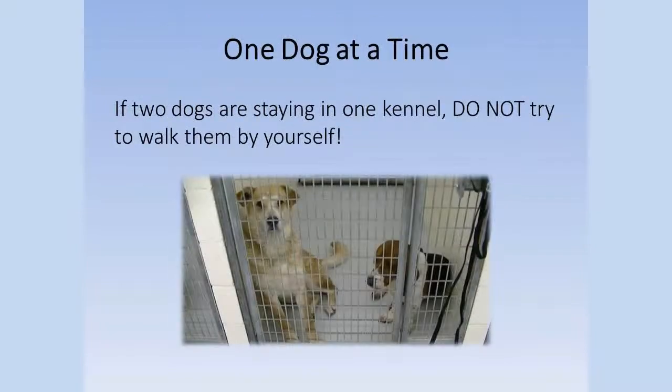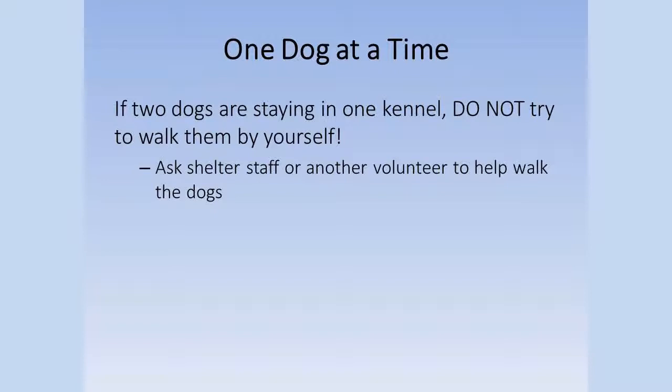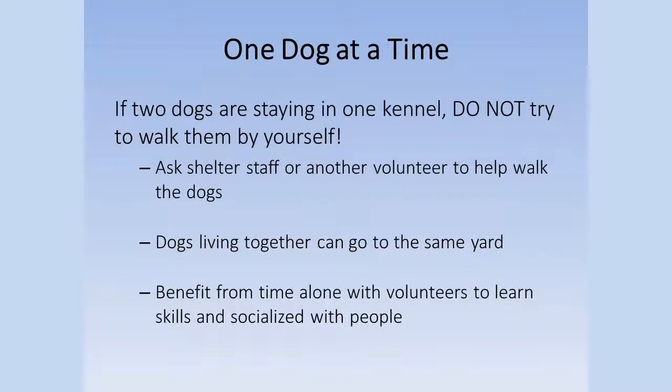If two dogs live in the same kennel, do not try to walk them alone. New volunteers should walk only one dog at a time, and only those dogs who live alone. As you become more experienced, you can ask a shelter staff member or another volunteer to help you walk those dogs living together. Dogs that live in the same kennel can go to the same yard, but we recommend that you take these dogs to different yards because these dogs benefit from time alone with volunteers to learn skills and socialize with people.